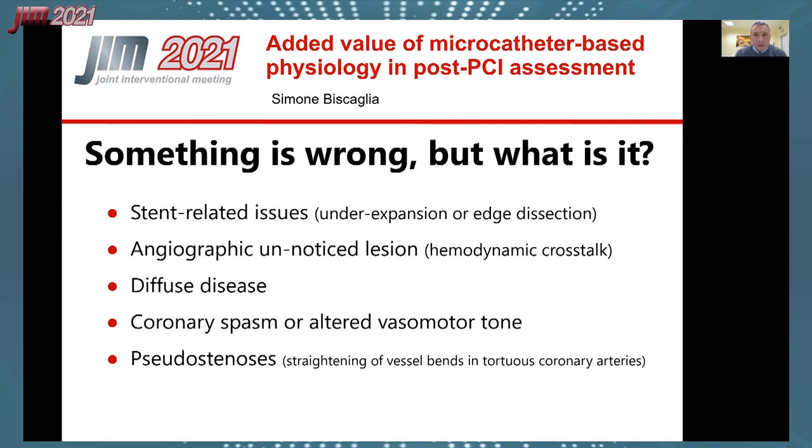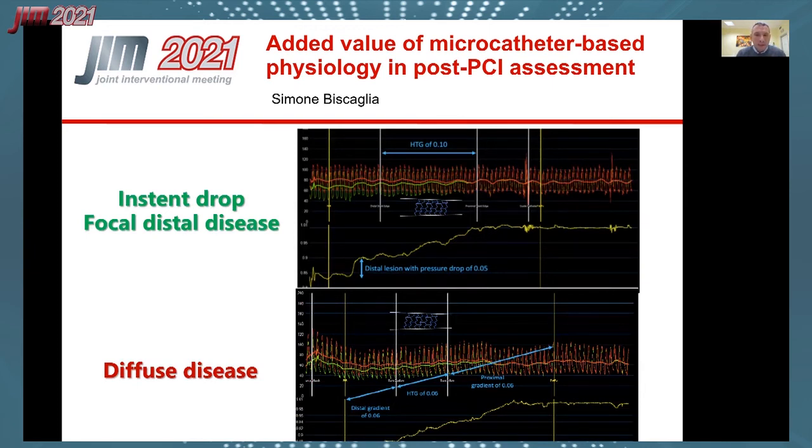But what I have to acknowledge is that sometimes we know with functional assessment post-PCI that something is wrong, but we don't know what to do with it. And there can be several reasons for a suboptimal physiological result. I think the most important thing is to understand the reason underlying a suboptimal functional result. So there can be stent-related issues, such as under-expansion, edge dissection, and so on. There can be an angiographically unnoticed lesion, especially in case of serial lesions. It can be diffuse disease. You can also have, especially with the normal pressure wire, coronary spasm, altered vasomotor tone despite nitro, or pseudostenosis. So basically, what you do with the pullback is try to understand the underlying mechanism.